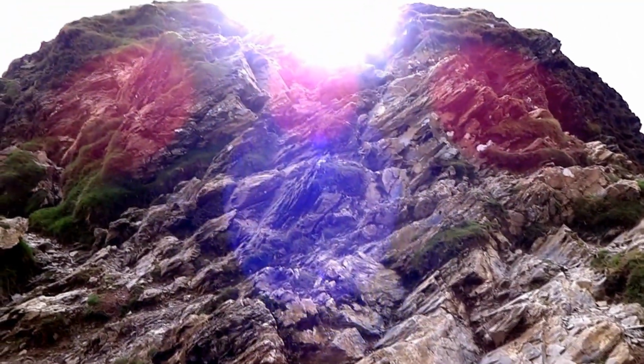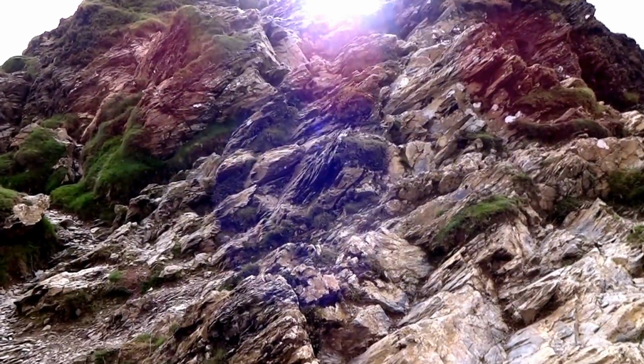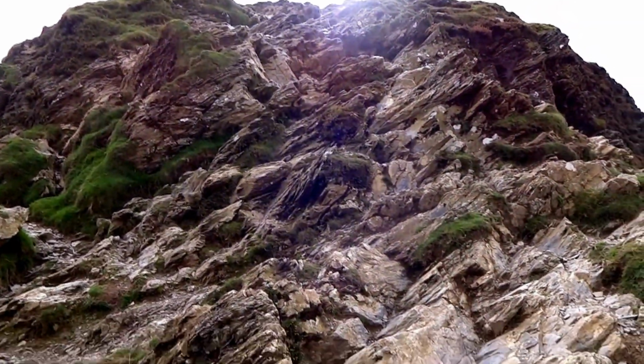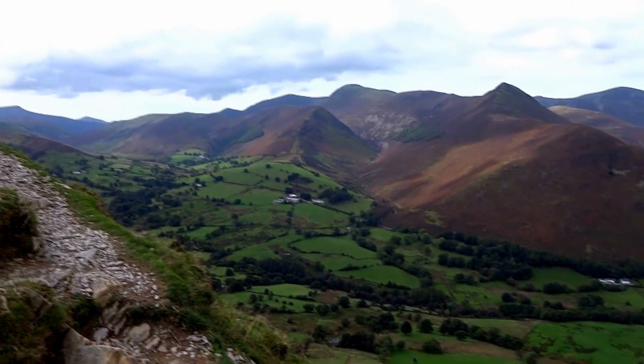Scramble up, sun coming out, wind getting up as well, so pleased to get up there and have a rest. It's starting to blow a bit now, but then again, when you look at that scenery, who cares?